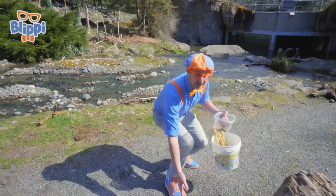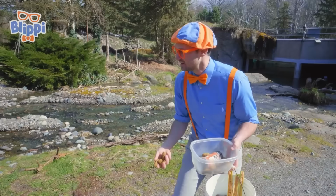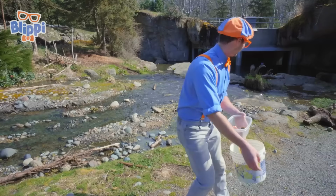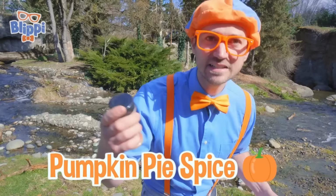Okay, look at these. These are biscuits. Yeah, this grizzly bear loves these biscuits. So I'll just try and put some around here. Ooh, there we go. All right, let me throw some to give it a nice pat. Okay. Ooh, what is this? Pumpkin pie spice? Yum! All right, let's just sprinkle some of this right around here.